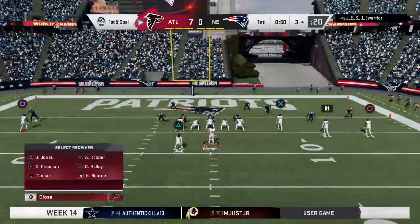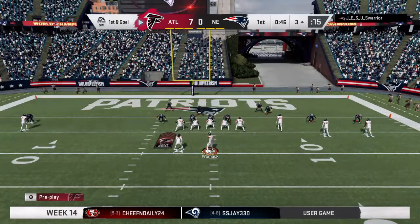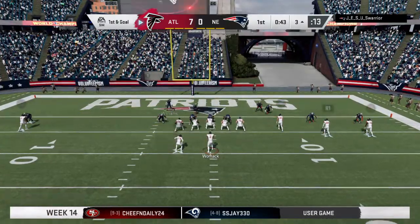Down. 60 Pittsburgh. I got it. 5. Single. 43 in the mark.